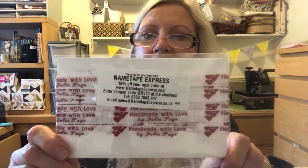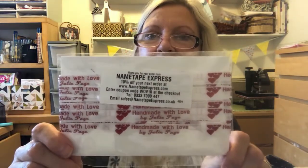Then I got some name tags, and you can see, it says Handmade with Love by Julie Page, and I was going to put those in some of the clothes that I make, so that's always fun.